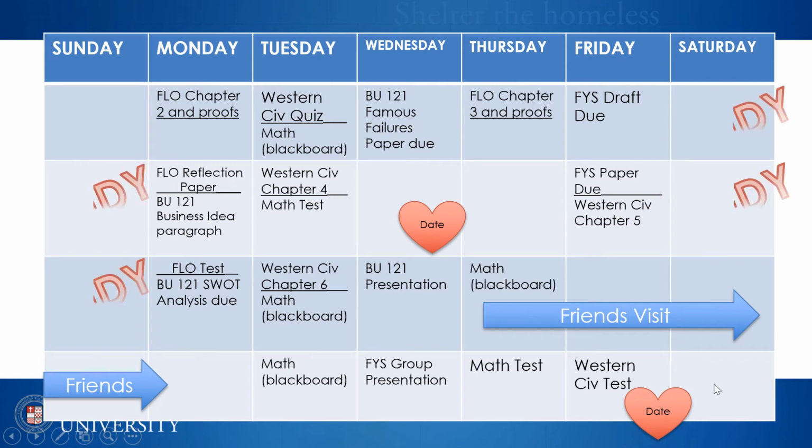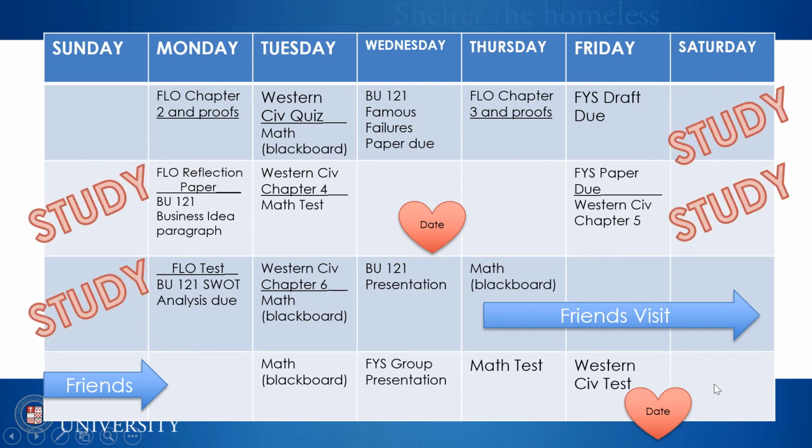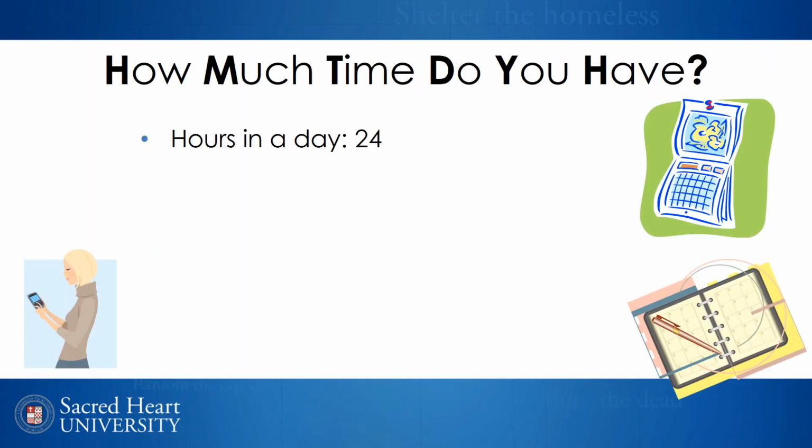I can't do anything on these weekends because these are study weekends if you take a look at all the amount of things that are due during the week afterwards. Having that snapshot of your month will once again not only save you from some surprises, but it will help you plan out your life and feel more organized.